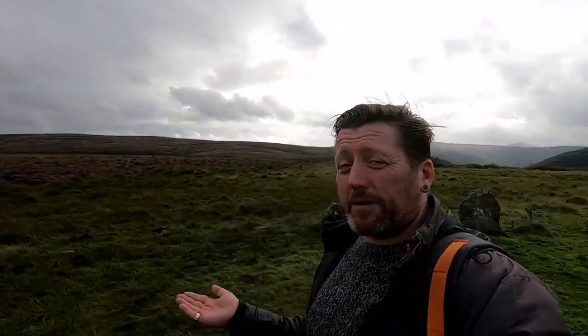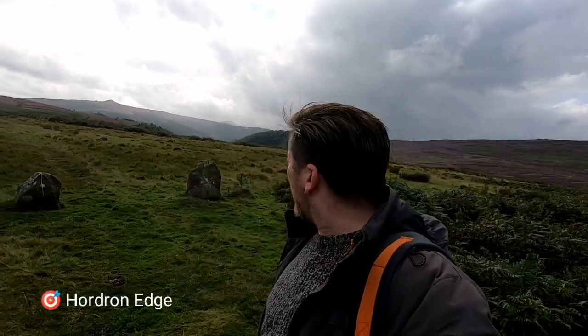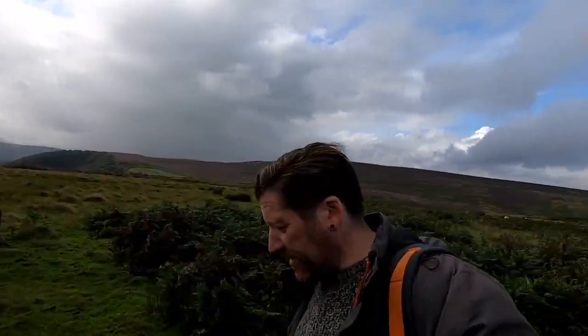Now this is a proper stone circle. This is Hadron Edge. And just across there is Lady Bower Reservoir. And this is the first stone circle I'm going to visit. I'm actually going to visit five, I think. This is within sort of like a 10-20 mile radius of here. It's about five stone circles, which is quite interesting. But look at the views here, man. Absolutely stunning.